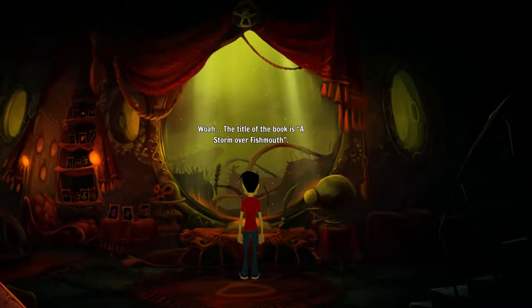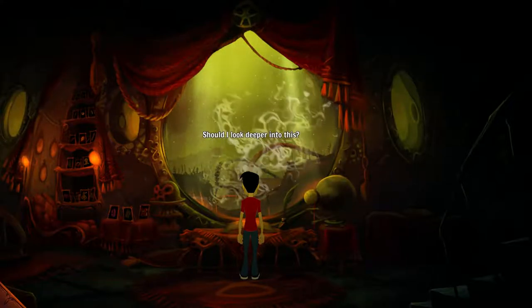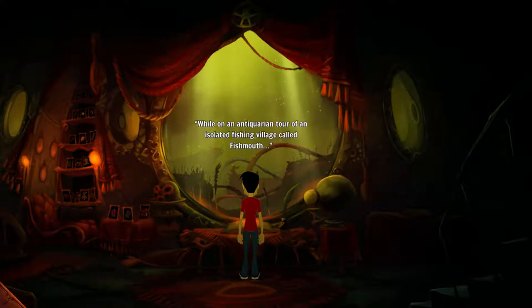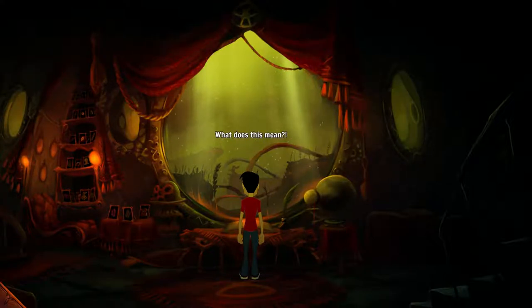Whoa, the title of the book is A Storm Over Fishmouth. What? Should I look deeper into this? While on an antiquarian tour of an isolated fishing village called Fishmouth, a man called Robert Olmstein has an unexpected revelation. Olmstein? Robert Olmstein? What does this mean?